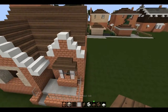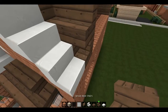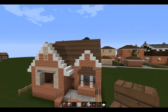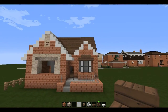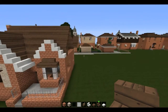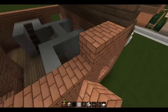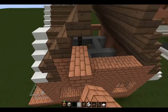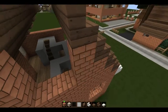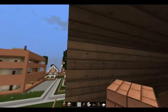So this is fine. I'm just kind of concerned about this area. It wouldn't really look all that great. Should we just say close enough for that one? I think so. We'll just say close enough. Alright. So now, I'll just go ahead and fill this area in, and do the same for the other side.